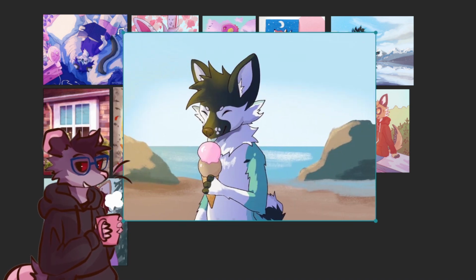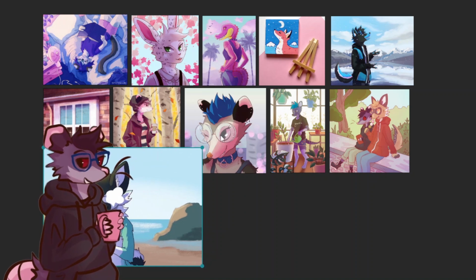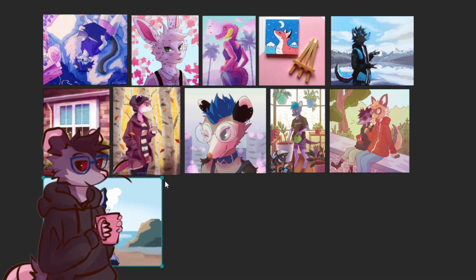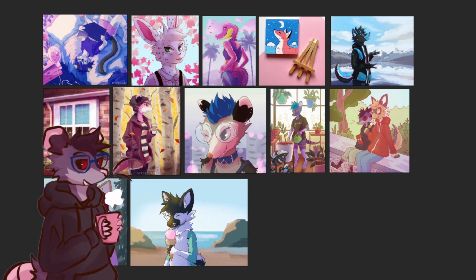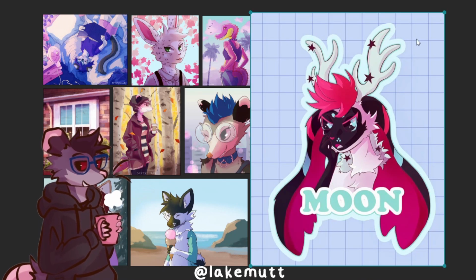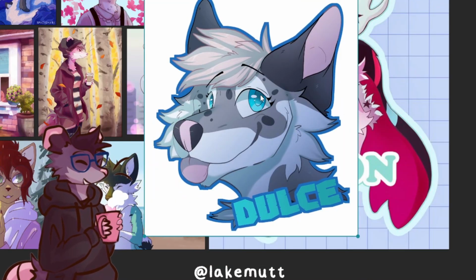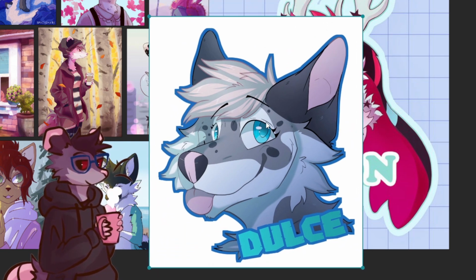Here we have an art fight piece that I actually did while tabling at Anthrocon. I usually can't draw at the same time as tabling, but there was a very slow time, so I was able to do that. This is the second art trade of my year. I did it with Lake Mutt. They drew my character Dulce, which is my fursuit.